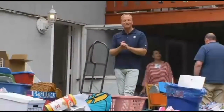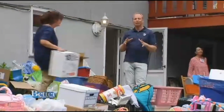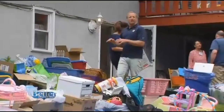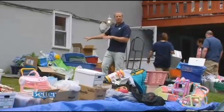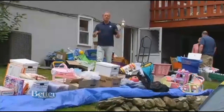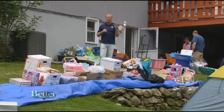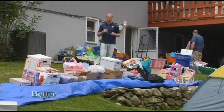It's noontime, and the team from NAPO has made remarkable progress. Three hours in so far, right? We're doing good. Yeah, we're doing great. Now this pile over here is for the couple to decide whether or not they want to keep it. This pile here is going into storage, but the inside of the house looks remarkable. Again, in just three short hours, this NAPO team has made some unbelievable progress.